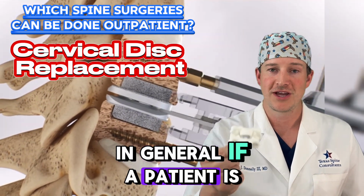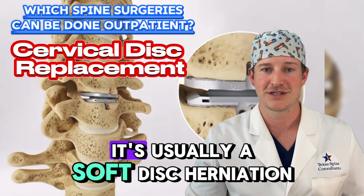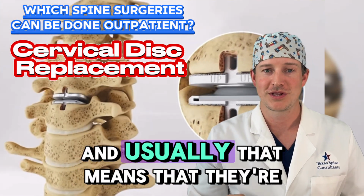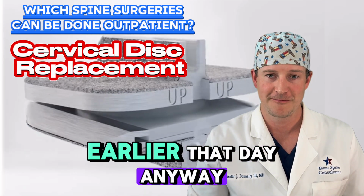In general, if a patient is getting a disc replacement, they're usually younger, they're usually more active, it's usually a soft disc herniation, not a bone spur, and usually that means that they're a young patient and they'd qualify to go home earlier that day anyway.